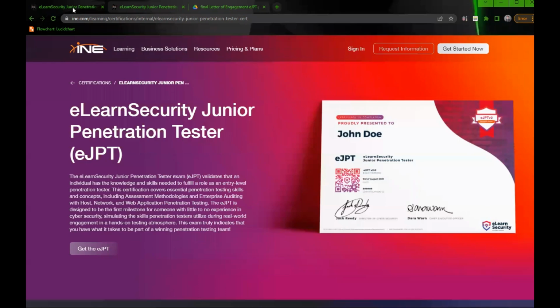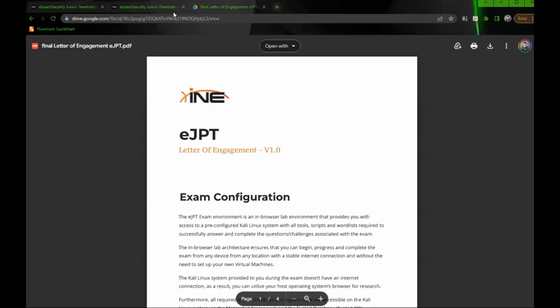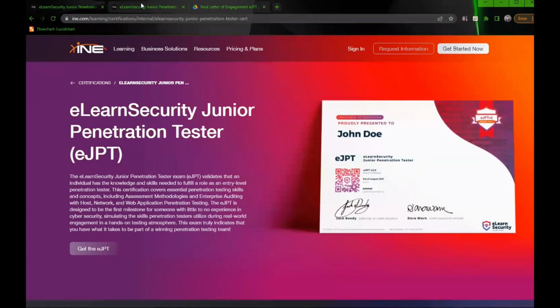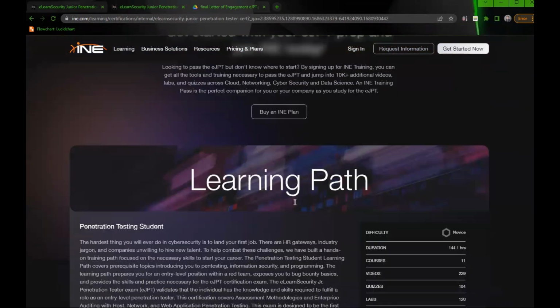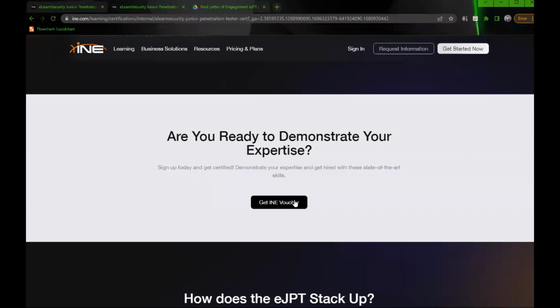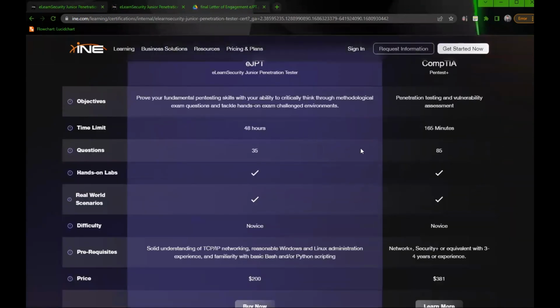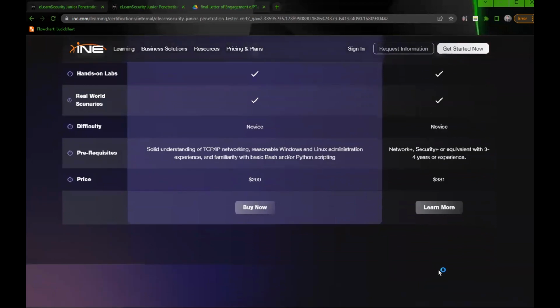Go ahead and move over here. We read the letter of engagement. We've gone over their grading criteria. Scroll down. Do they have anything else? They compare this to the Pen Plus, which I think this is harder than. I haven't taken the Pen Plus. It's the only CompTIA certificate I haven't taken, because I'm strategically going to take that later so I can renew my other certifications.